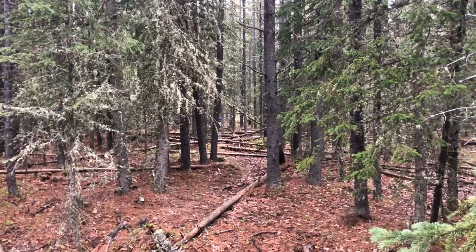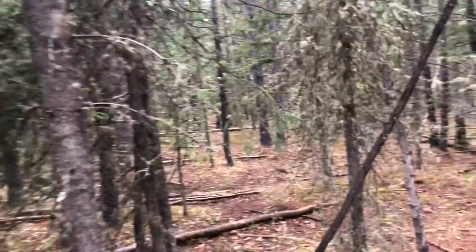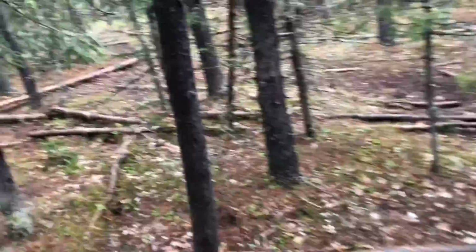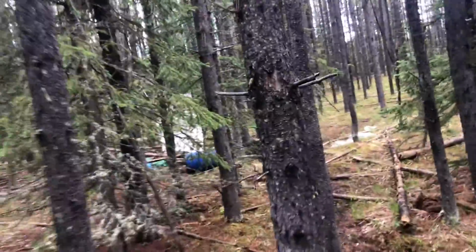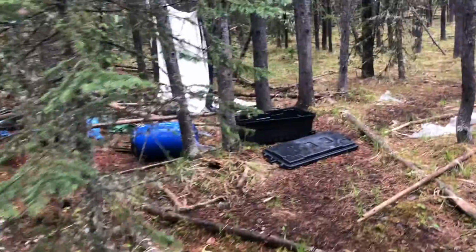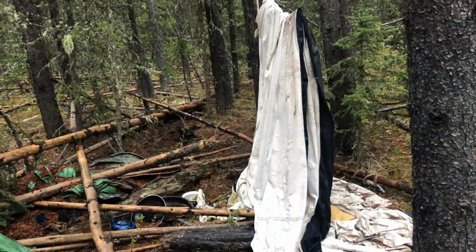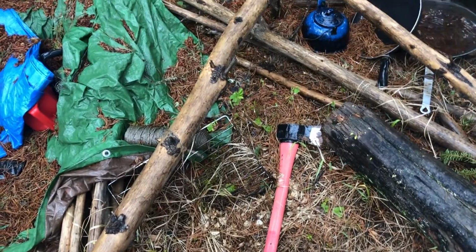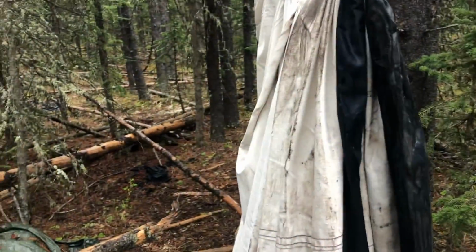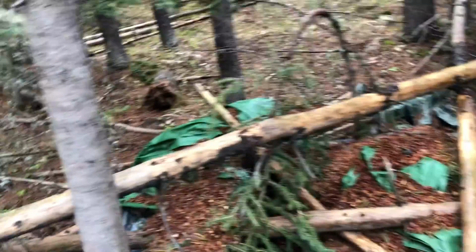Oh, and I got a blue thing in the bush. Wow, let's go check that out. Oh my God. I found one of these on... what the hell? What the hell? So random. Frick. Big pots and pans, an axe. Holy crap, what a big axe. Jesus. Someone set up like a permanent camp and then they just abandoned it, or what? Man.